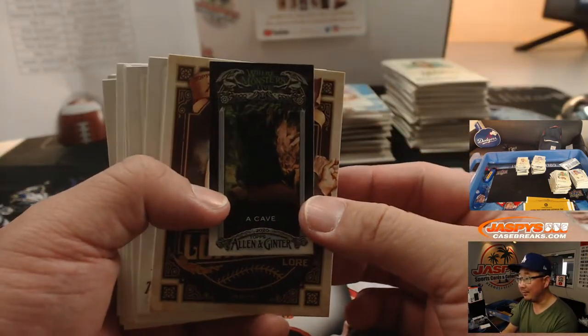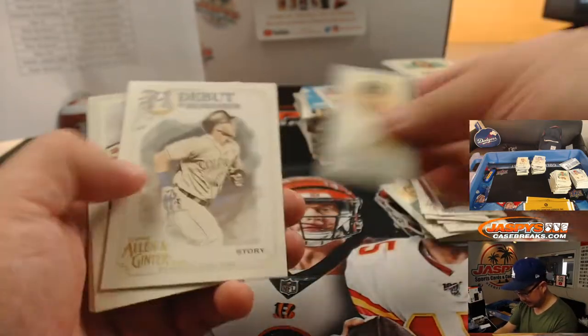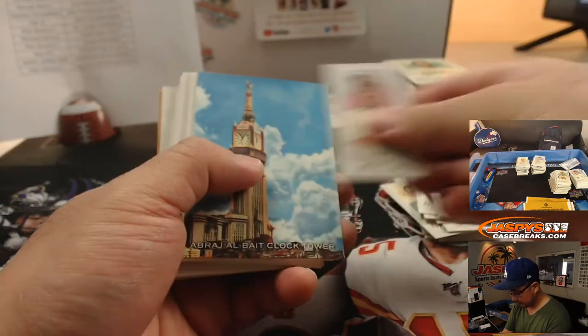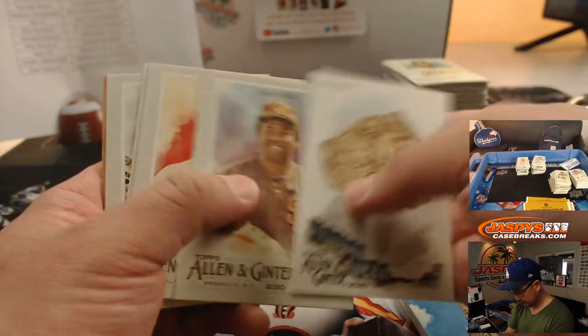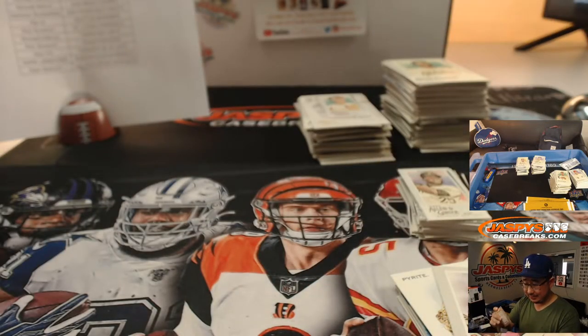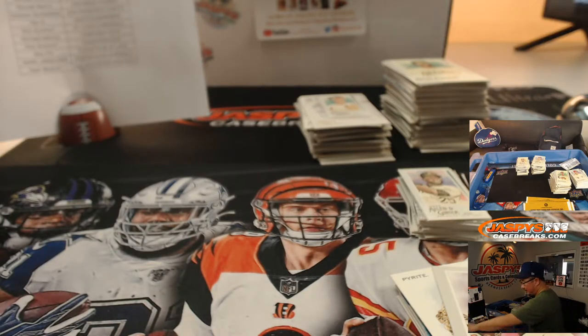That's terrifying too, a cave, and you've got those eyes looking at you. And another framed autograph. No, framed relic, Aaron Judge. More Yankees. That goes to Rick. No, we're not going to use that. Rick with the good team picks.